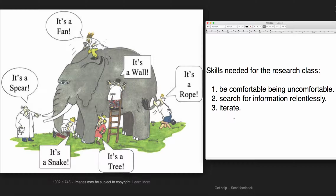And so the research process, I kind of see it as being illustrated by this picture here. We've all heard the story. You're in a dark room and you're feeling an elephant, and depending on where you're feeling the elephant, you think it's a different object. And so I feel that the learning process is very clearly illustrated by this picture here, right?